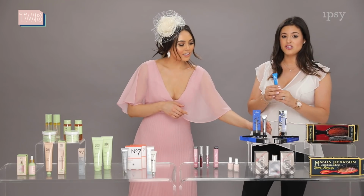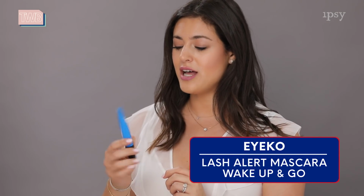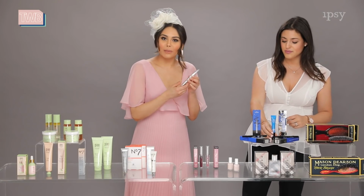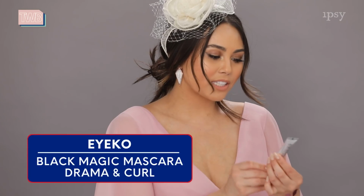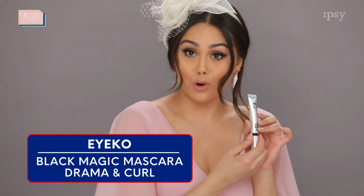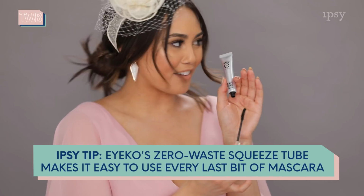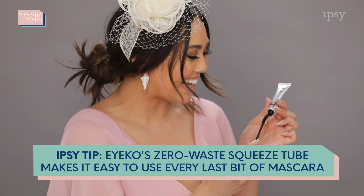And then we also have the mascaras. This one is actually Wake Up and Go Lash Alert. This actually has caffeine in it, which is really interesting. Yeah, that is really interesting. I have never seen a tube like this. It's such an interesting tube to me. So this is the Eyeko Black Magic Mascara Drama and Curl. And the applicator actually comes out the bottom like that. I find that so interesting. Isn't that cool? I love that.